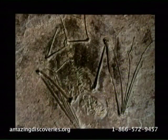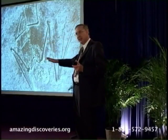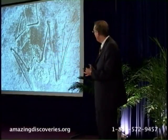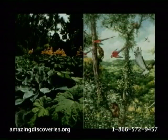Here we have mammals. This is a bat. When a bat is found in the fossil record, it's complete. It's a bat. There's nothing leading up to a bat, nothing leading away from the bat. The bat is a bat. Fully formed. The only difference is many of these were much larger than those living today. So imagine a very wet world reestablishing itself after the flood.